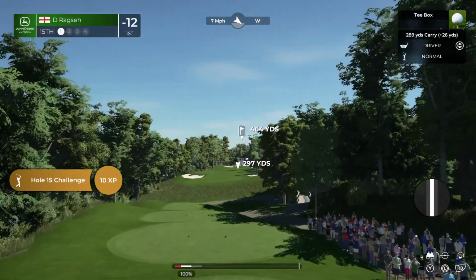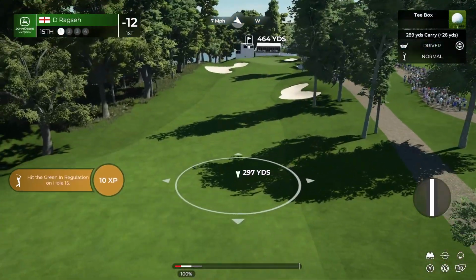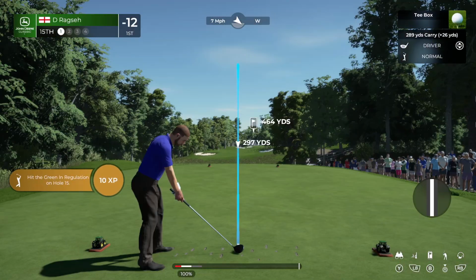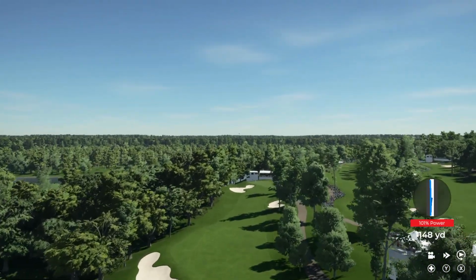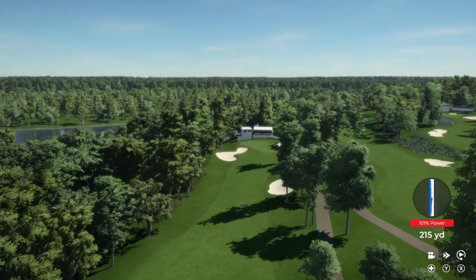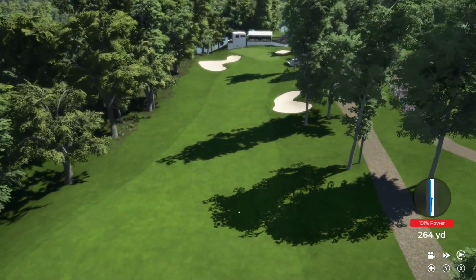The play so far has been stellar, increasing the lead, Luke. But can they maintain it? Let's find out. Looks like they put a good swing on that one. That should find the short stuff.